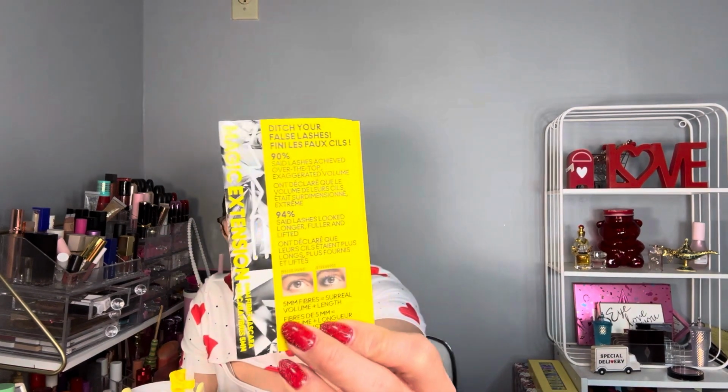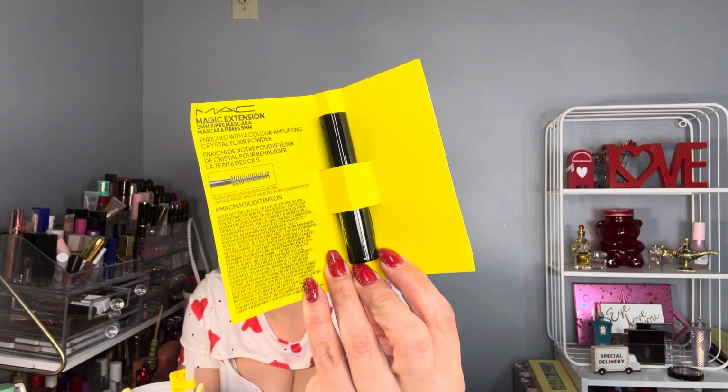The next item is by MAC. This is the second time that I received this one. I think I received the full size in a different box and I gifted it. And now I have the deluxe sample size, and it's by MAC. It's the Magic Extension Mascara. This is how this looks like. And maybe it's a signal that I should use it. Maybe it's good. Let me know if you guys use it.